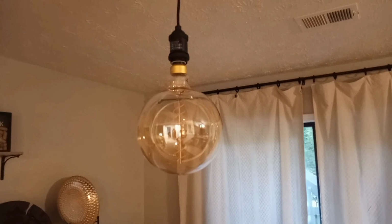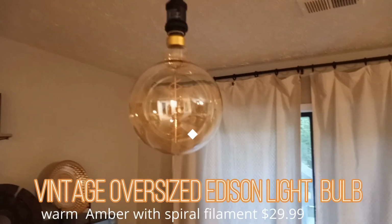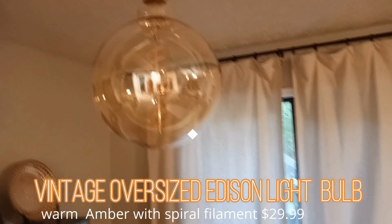In my den, I also have a bar, and I'll show you that in another video once I'm finished working with it. But I use the vintage oversized light bulbs. I love these Edison light bulbs, and they are in the color of amber.